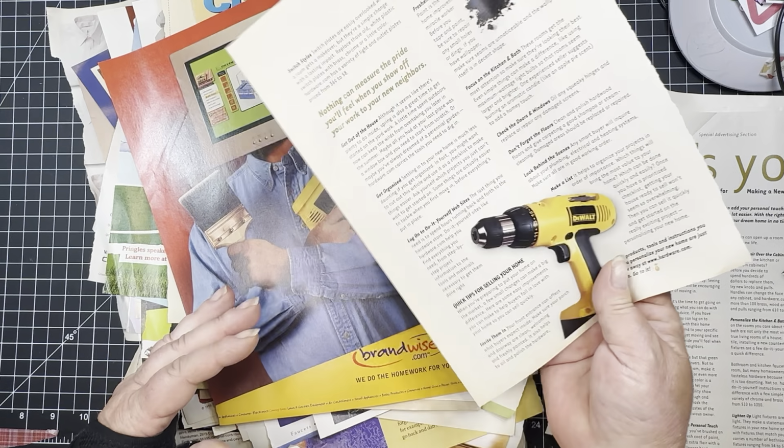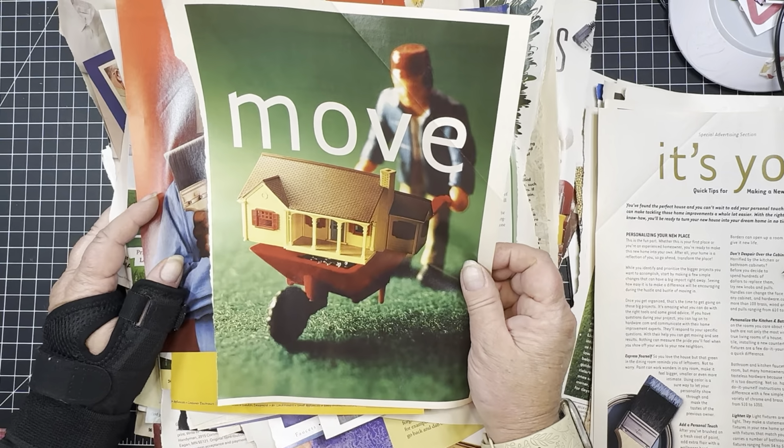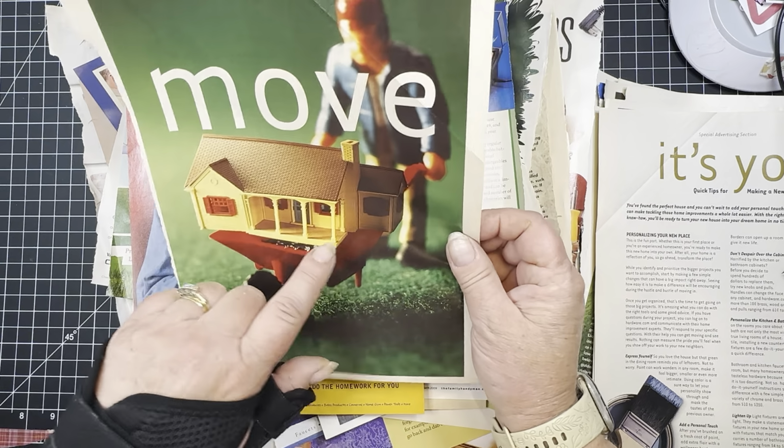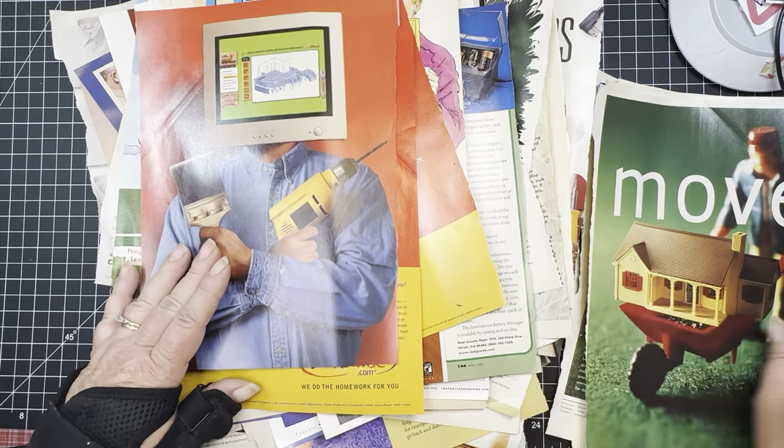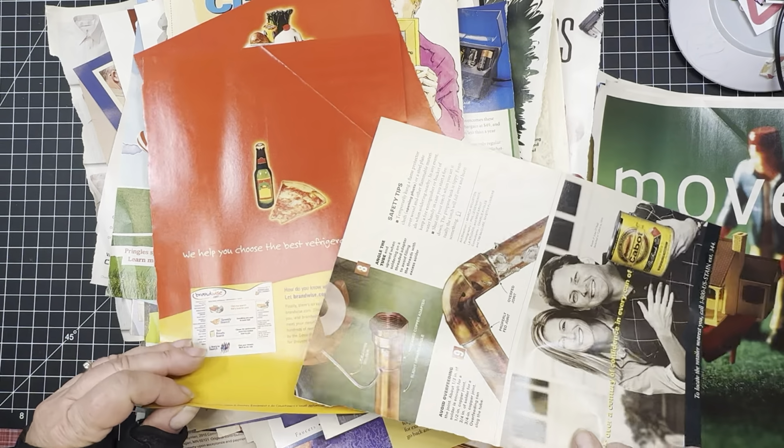But I'm not sure why I kept it. I don't know exactly what I planned on using it for. I mean, I could always just fussy cut out the house, maybe. I don't know. Here's this guy again. Thought he was too cute to pass up, or too funny.